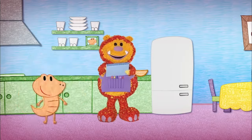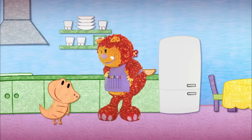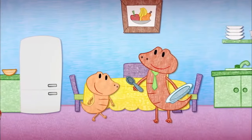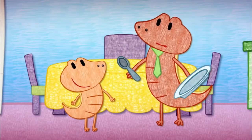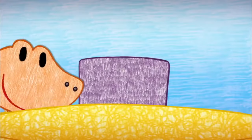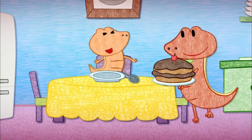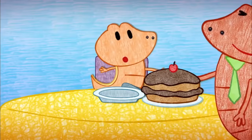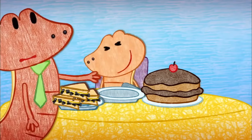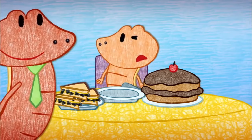Once there was a little newt. Hello. Who was having tea with her daddy. Will you help me lay the table, little newt? Yes, daddy. The little newt was being very good, so daddy had made her a lovely chocolate cake. It looks yummy. Eat up your fly sandwiches, and then you can have a slice.